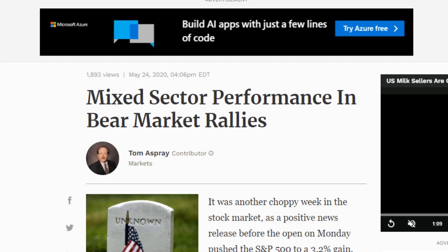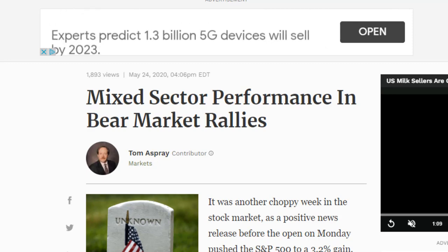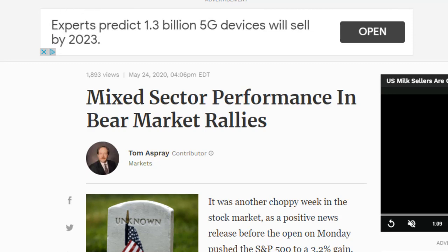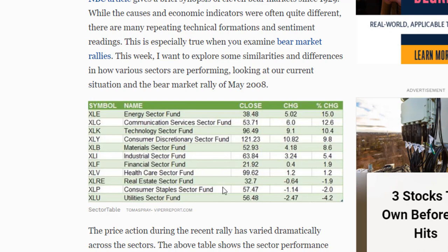It's Sunday, May 31st. In last weekend's contribution to Forbes.com, I talked about the mixed sector performance in this rally as well as in past bear market rallies. I featured this table which looked at the May performance of the key sector ETFs. You can see that consumer discretionary, up 10.82%, and technology, up 9%, were the two big leaders. And also on the downside, consumer staples, real estate, and utilities were all negative. It's certainly been a case of the haves and the have-nots sectors.